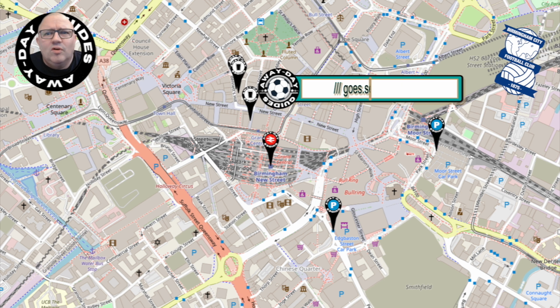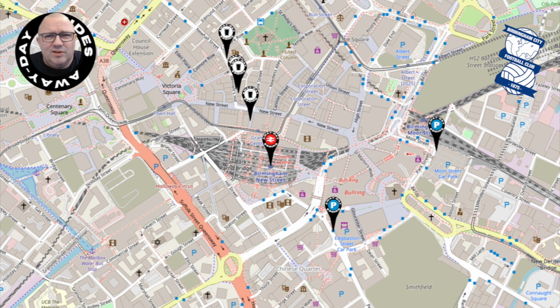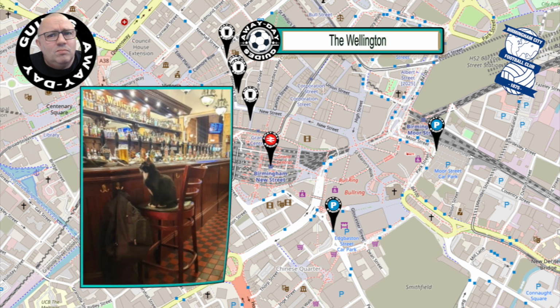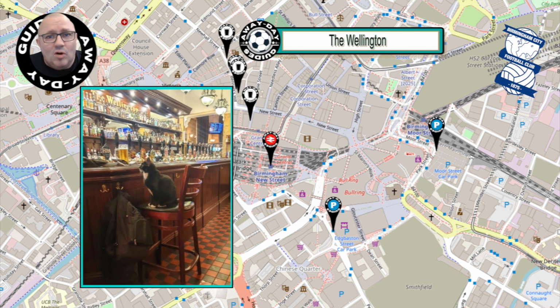And then a little bit further up the street, probably a quieter pub, one for the real ale drinkers, not one to go singing and shouting about in, but friendly, welcoming and doesn't mind away fans going in, is the Wellington, which has a wide selection of real ales. But the quirkiest part about it is they have two pub cats called Malt and Hops, who basically own the place, wander around, and you are their guest in that pub. So if you fancy something different, maybe give that a try.